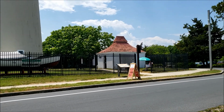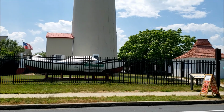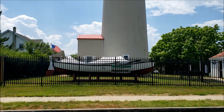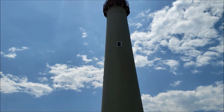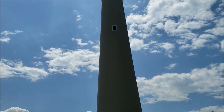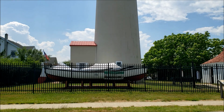But we're not going to go in. Looks like you have to pay to go in there. I want to say it was either $10 or $15 to get in. Back when we did it, like years and years ago, you didn't have to pay. It was like your own torture. Now you got to pay to torture yourself.